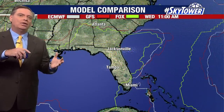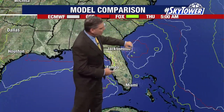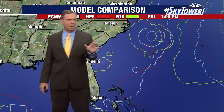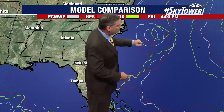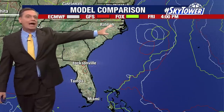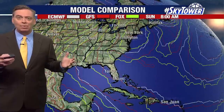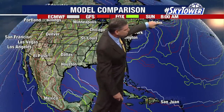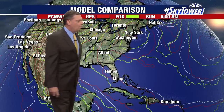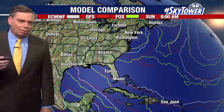So here we're looking at the European, the GFS, and our own Fox model, watching this area work its way into the Atlantic. And all three of these models are now starting to come into agreement that we could see some development. It will be slow, but we could see some development. Here we are, Friday afternoon, working its way towards the north and the northeast. We'll have to watch to see how much development we see. Do we actually get a named system or a tropical depression out of this? But regardless, it will continue to basically work its way over open waters, moving towards the northeast. It looks like it would still stay fairly weak, but we'll watch it closely.